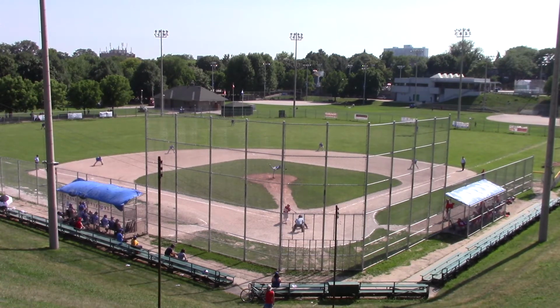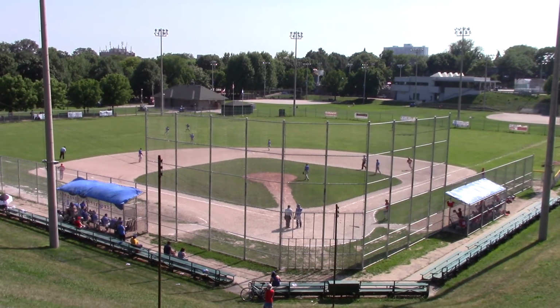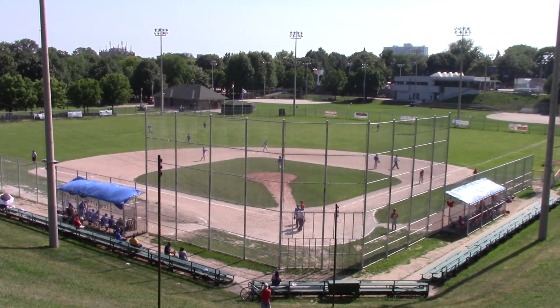Here's a pitch from Simonetti, and that's driven out to center field, and that's a bit of a run for Lewis, but he's there, he makes the catch, and there's one away. And as Casper is retired, that'll bring up Mike Semenda.